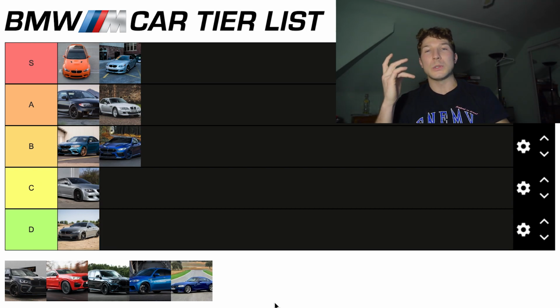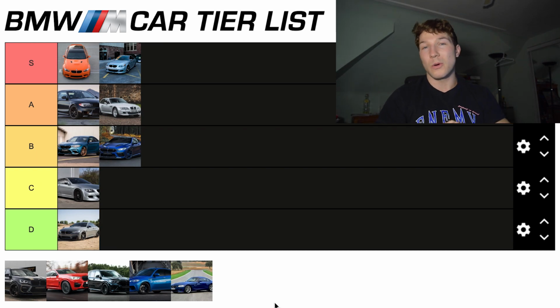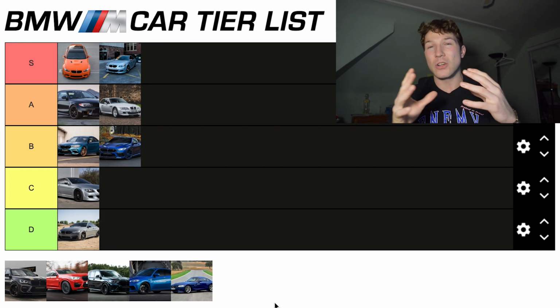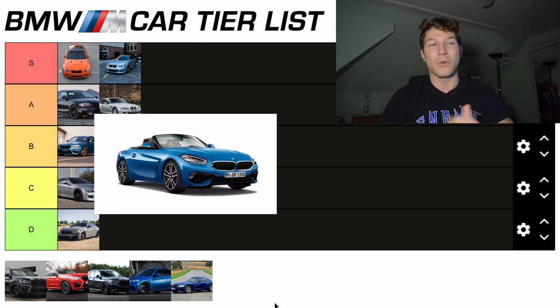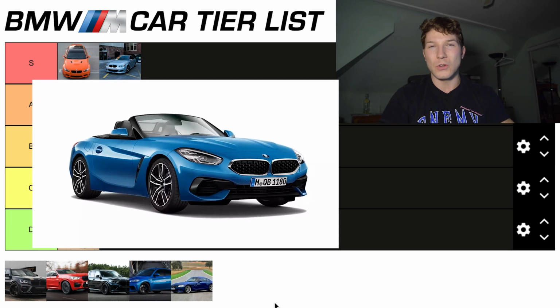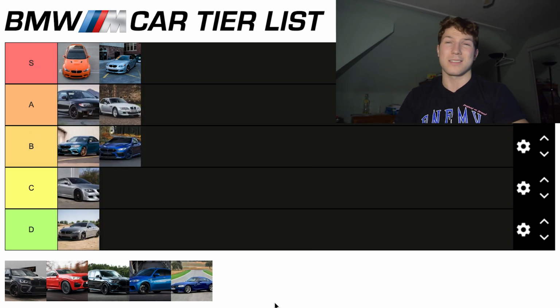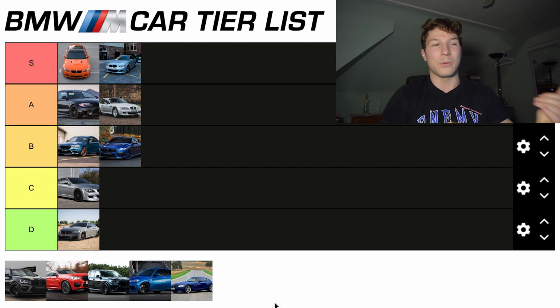Now, the BMW Z4M I think is also a really cool car, almost right on par with the Z3M. The thing I don't like about this is just the new Z4. I don't think it's interesting. It's got no power, it's got nothing to it really. It only comes in soft top, which kind of sucks. So I would definitely want a hard top if I got a car like that.